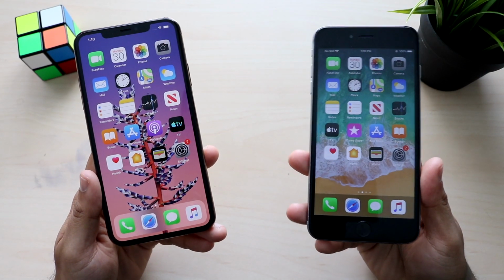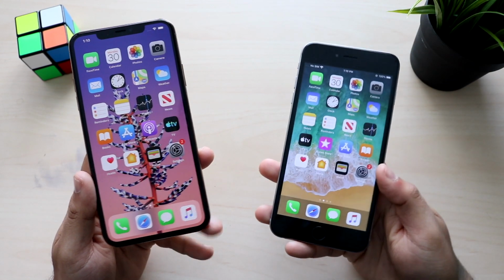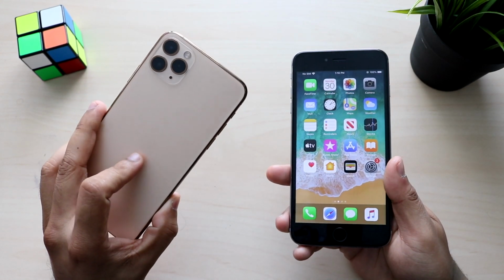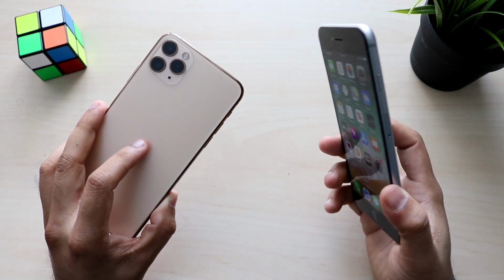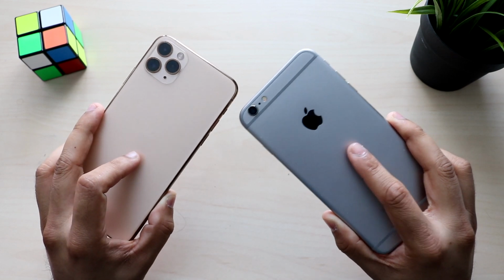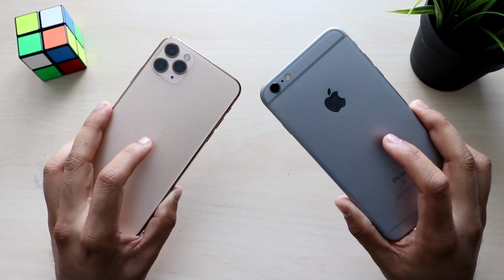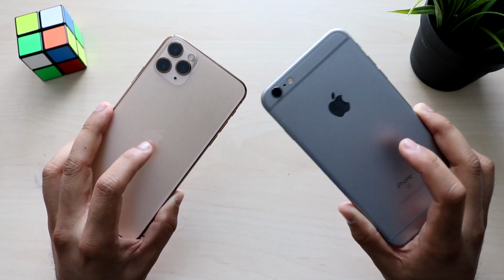So once again, we're going to be doing another iPhone 11 comparison. This time, the 11 Pro, which is the newly released iPhone. You guys already know this is the newest iPhone Apple makes versus one of the older iPhones that Apple stopped selling a little bit of time ago, but still a pretty decent device, the iPhone 6s Plus. Now in my opinion, both phones are still very, very good, the 6s Plus being the better one.